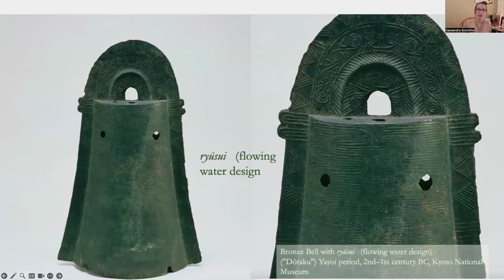lightly to Shinto. And again, I'm not talking about Shinto in these videos. It's a very important spiritual belief that continues to the present day in Japan. And we can trace that system of understanding the world in relation to energized spirits, which have a kind of intelligence, to some of the aesthetic that we see on something like these bronze bells, these flowing water designs, for example.